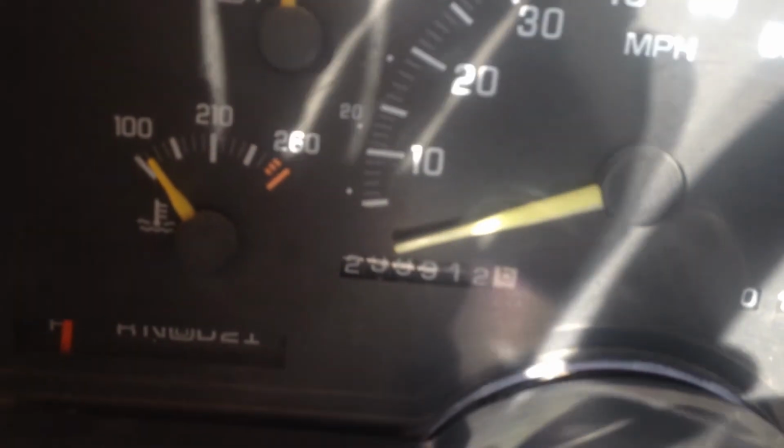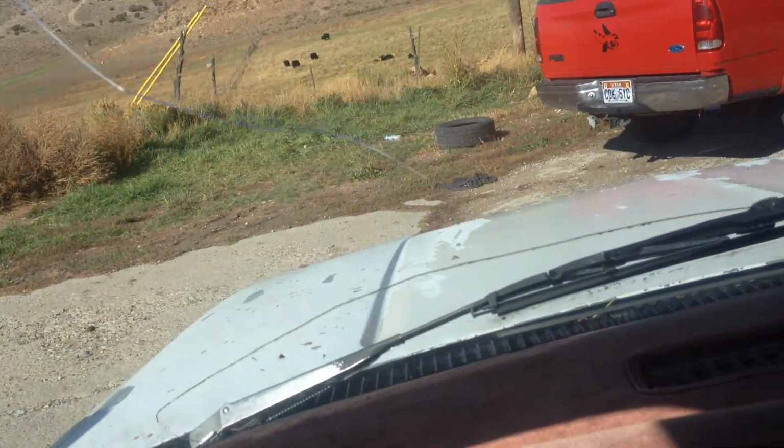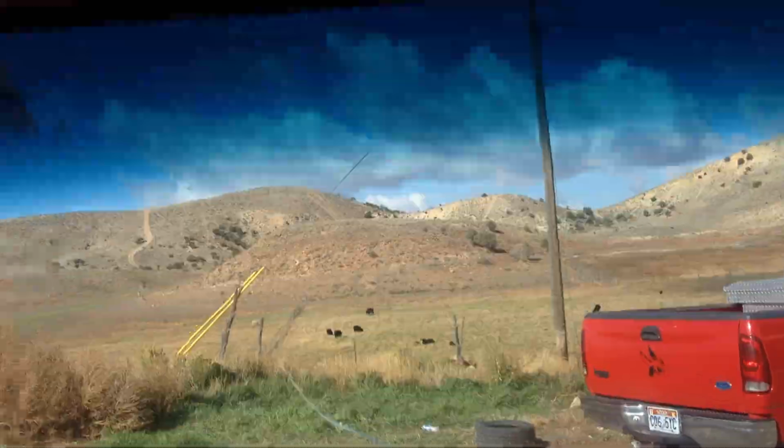Engine's a bit tired. It's got, what else does it got on it? Let's see here. Let's see. Oops. This is a pretty clean looking truck, but I've cleaned it up a little. The window's got giant cracks in it.